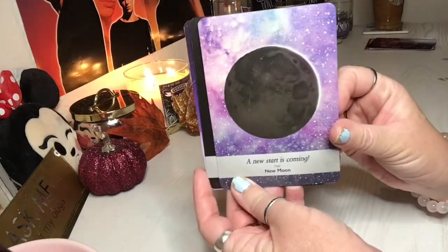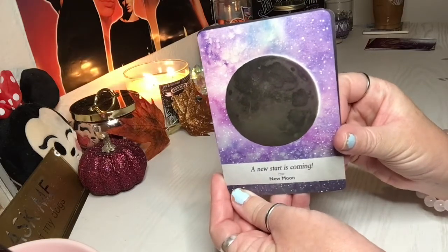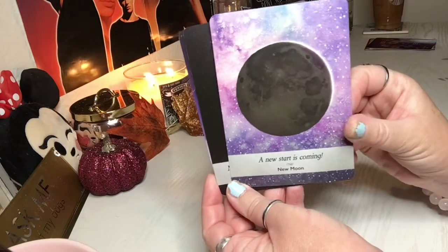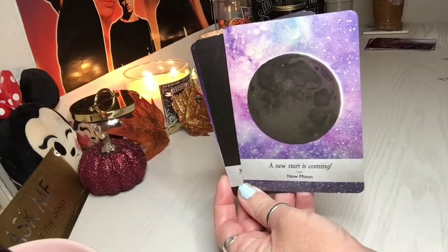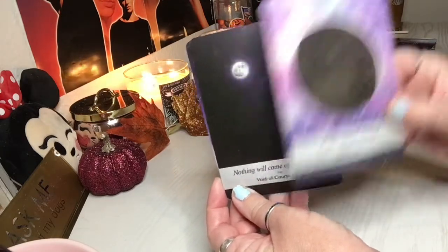A new start is coming. All right. So it seems like right off the bat, you guys are going to have a new beginning in the season of fall. It's almost like maybe fall is your spring or something like that. But there are new beginnings that are going to be here for the fall. New moon.